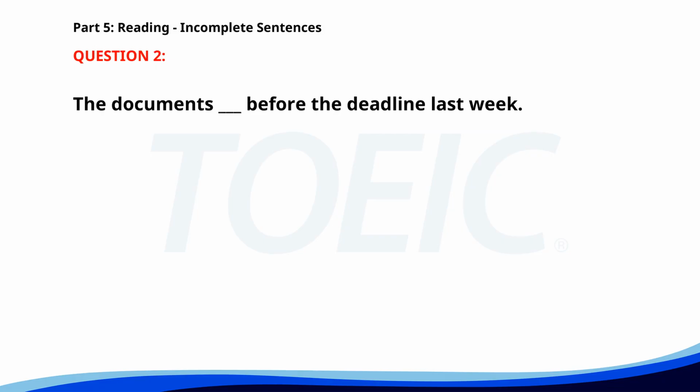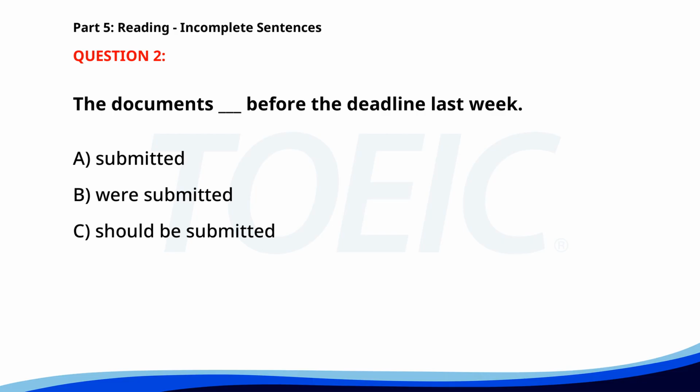Number 2. The documents before the deadline last week. A. Submitted. B. Were submitted. C. Should be submitted. D. Have been submitted.